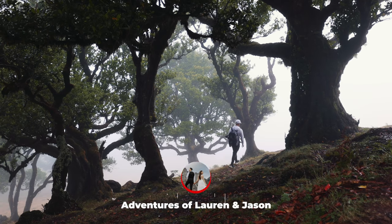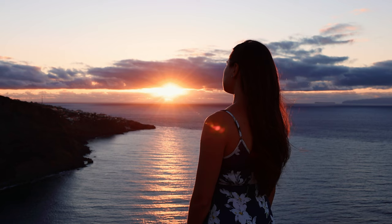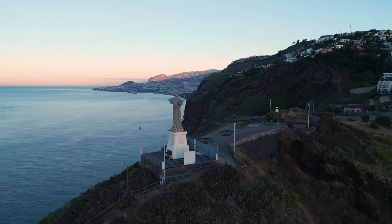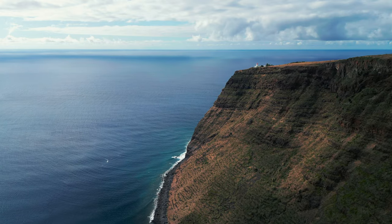Hi everyone, we're Jason and Lauren, and during our honeymoon this summer, we had the opportunity to spend 11 days in Madeira, where we experienced firsthand these awe-inspiring landscapes and unique locations. We're very excited to be sharing our top 10 favorites with you.